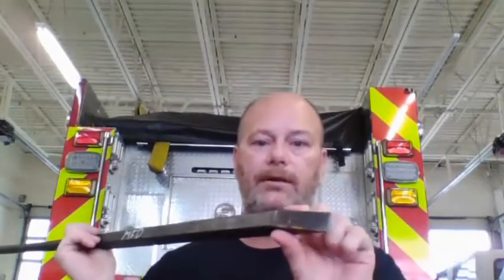The next simple machine that we're going to talk about is a lever. Now, a lever is a device that is a rigid bar that uses a fulcrum or a pivot point to pry something apart. Now, we have this right here. This is called a pry bar. It's used to pry open anything from doors on vehicles to the hoods to any other use that we need for it.